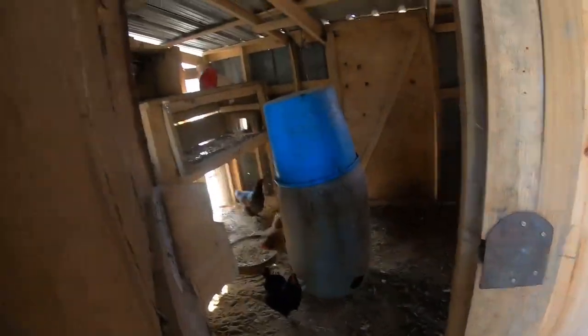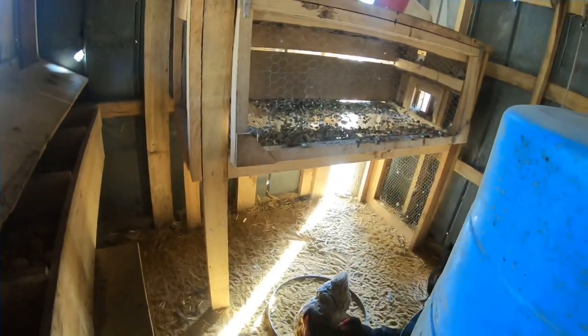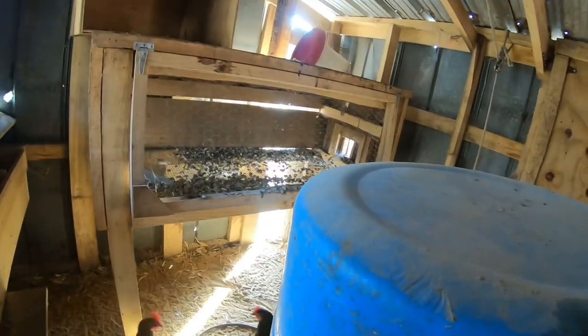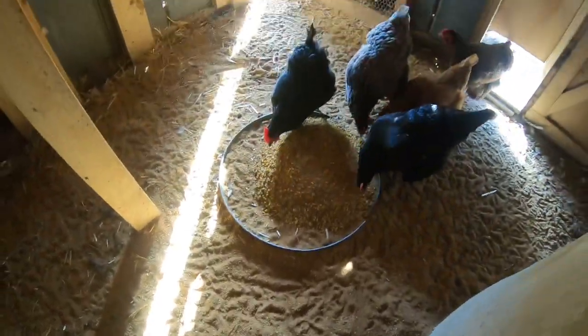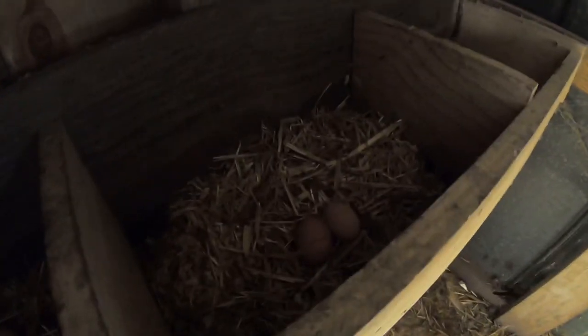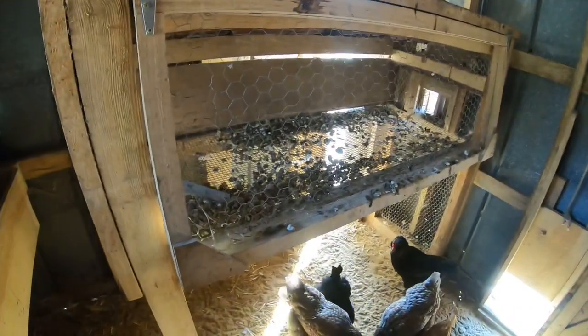I have got to clean this chicken coop out. They got a powder mess everywhere in here. Need to pick up eggs. A mess in here, y'all. That's the brooder I gotta clean out. And see all this? I'm gonna try to get all this up today and put some sawdust down.